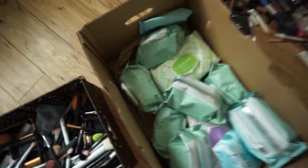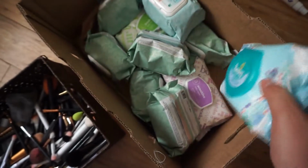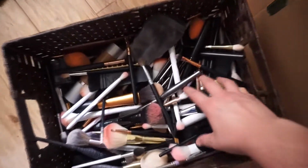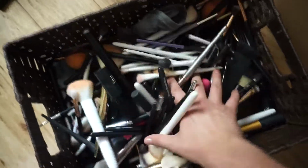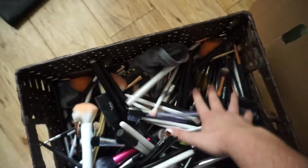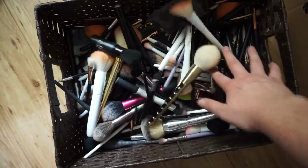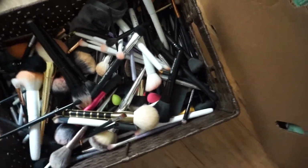These are all makeup wipes, and a lot of times I do have baby wipes on hand as well, because I'll use these just to wipe other things as I'm going if I'm doing somebody's makeup. And then these are all just a bunch of brushes. All of this needs to get washed, and I have a very simple, easy, cheap way of washing your brushes and sponges. You don't need to go out and buy expensive cleansers, because there are other things out there that do the job exactly the same. So maybe I'll do a video on that too.